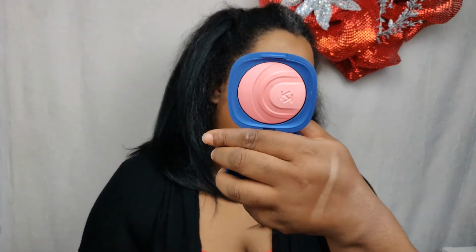All right, so the blush is baked also. It comes in the same blue package as the bronzer. Wow, that bronzer is disappointing. And it comes in 3 shades. I got 2. I got Better Coral. She looks like this. Oh, this looks like it's about to be another disaster. Better Coral.